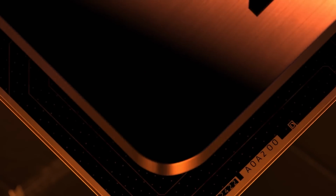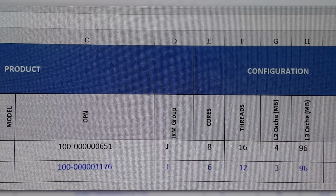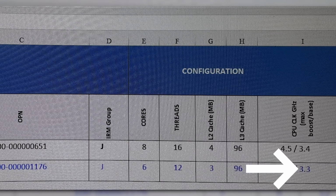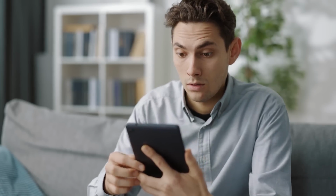If it's right, it would mean AMD could be planning to release not only a new AM4 CPU, but one with 3D V-Cache. The alleged chip is a 6-core 12-thread part with 3MB of L2 cache, which is 1MB less than the 5800X3D, and 96MB of L3 cache, which is actually the same as the 5800X3D. It comes with a base clock of 3.3GHz and a boost of 4.4, so a 100MHz drop from the 5800X3D.